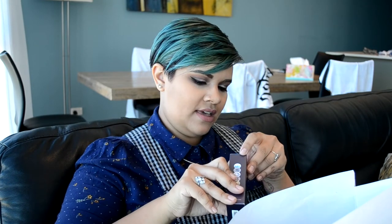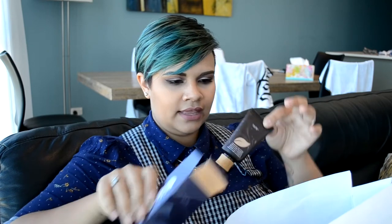Got the Tarte Amazonian 12-hour clay foundation. I got it in medium neutral. Yes, that's what it looks like. It's oil free. Yeah, it's supposed to be quite high coverage. Got this cute little Bumble and Bumble mini BB thickening dry spun finishing spray for the hair. Just a little one to create like fullness and texture.